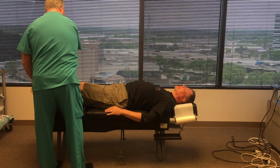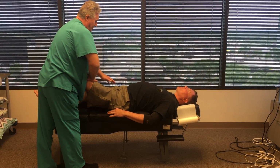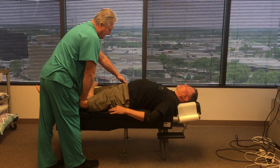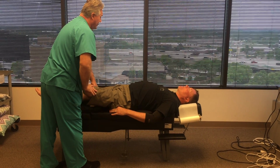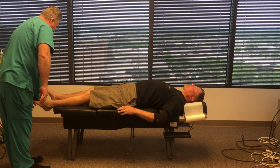Any back pain or leg pain there? No. Okay, let's cross this one over here. Now I'm going to push down here. Is there any pelvic pain or hip pain on this side like there was the other side, or back pain? No, sir. Okay, good. So he has negative BioPhysics over here.